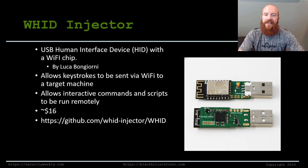The WHID Injector, WHID. So that stands for Wireless Human Interface Device. And so the Wireless Human Interface Device was developed by Luca Bongiorni. And the interesting thing about this, so if you're familiar with the Rubber Ducky, the Hak5 Rubber Ducky, it's a human interface device, meaning that whenever you plug it into a computer, it has the ability to send keys to that computer. So that differs from a USB device in that, with USB devices, companies can block those. Like if you have a DLP program, a lot of times they block the use of USBs through policies so that people can't just copy stuff off the network.